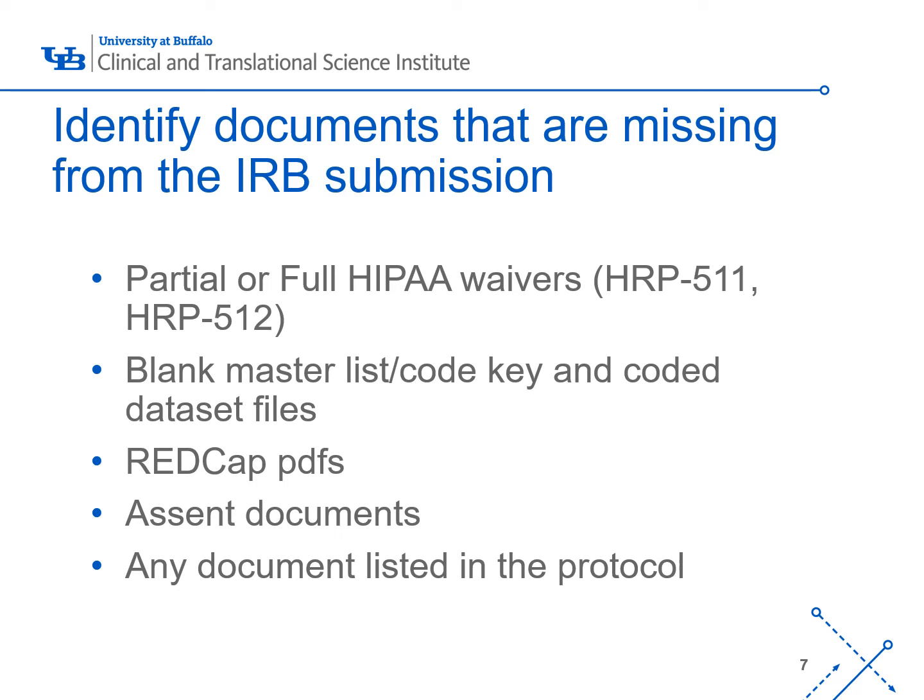The clinical research facilitator will also make sure that any documents that are listed in the protocol are attached to the CLIC submission. It is helpful to use the same document names as the attachments in CLIC and to describe them in the protocol.